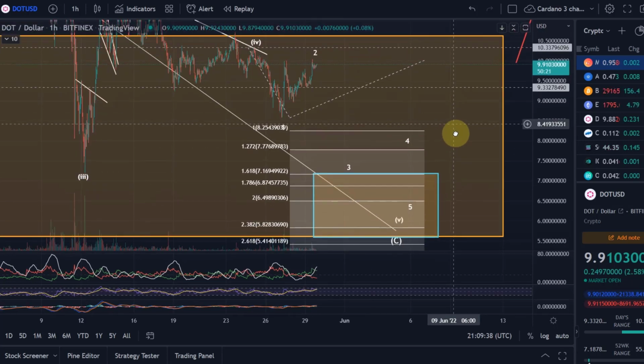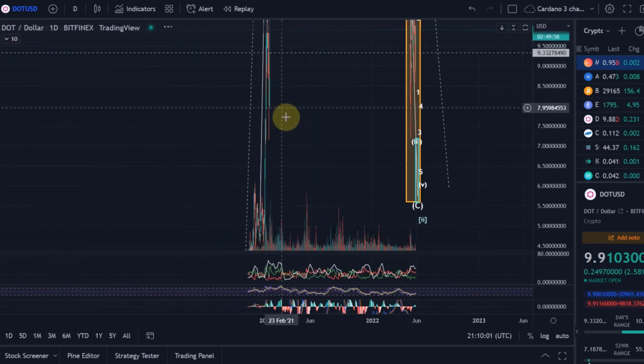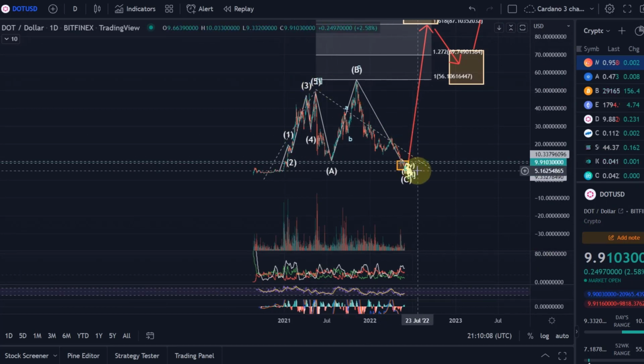I think we are sort of close to the end of the correction, but even in this scenario, it could still drop all the way before we go back into a sustainable uptrend. It could still go down to $5.60 pretty much, which is the 88.7% Fibonacci retracement level of this overall move to the upside that Polkadot did early in 2021. And then it's currently retracing here in this wave 2.